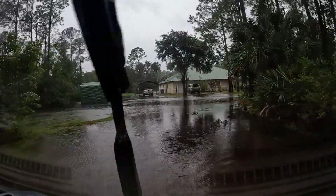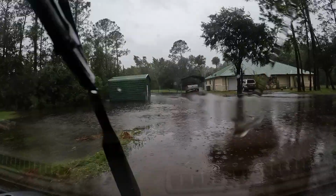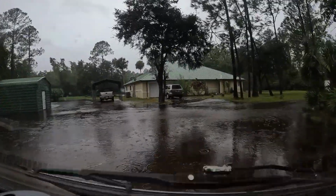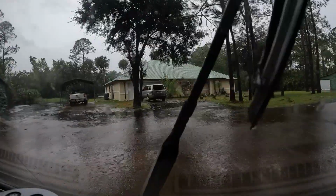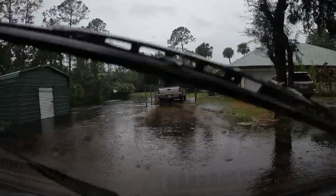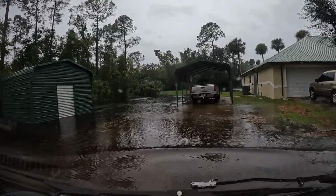Wow. Look at that storage building there to the left. Oh my god. This is insane. I wonder, I honestly don't know that we've ever had rain this bad before that caused this much flooding. Wow, it just keeps going too. Look at that. It forms a river around the whole back through that trail. That is insane.